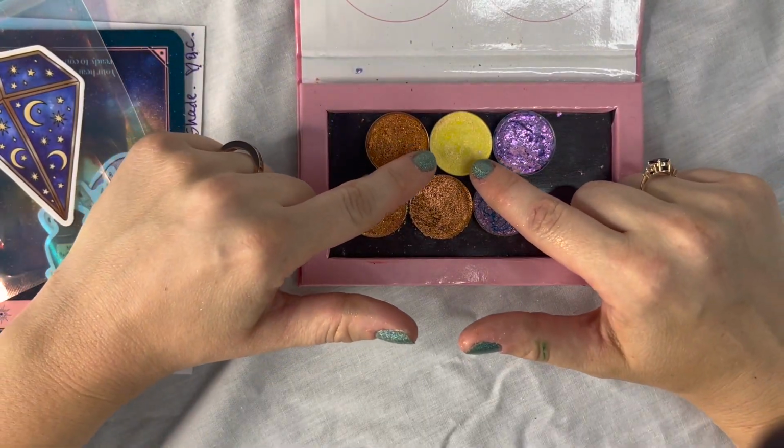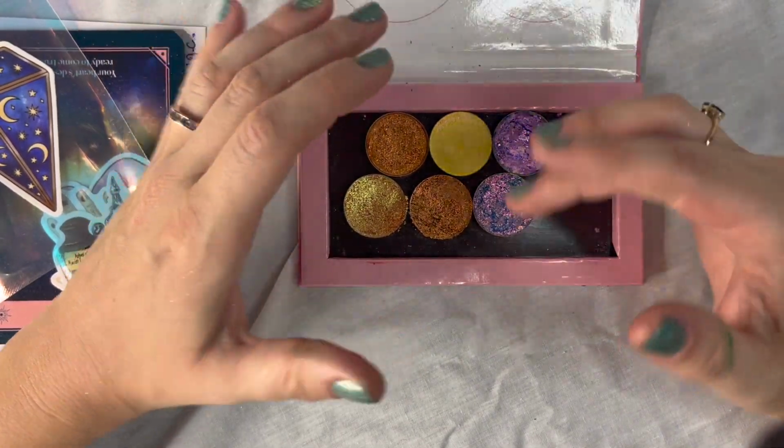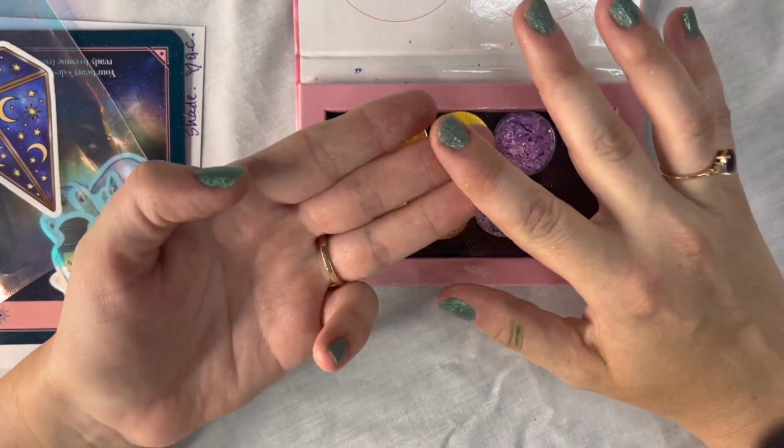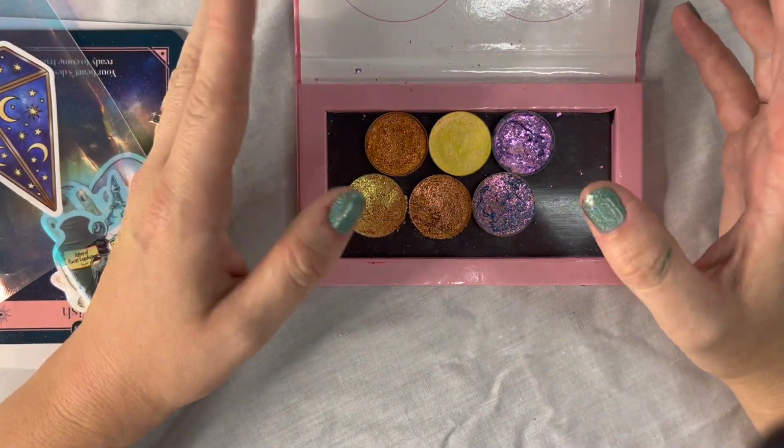Clara, I also really like. I didn't purchase this one, so if you take into account the money I paid for these two but got three, I'm really happy with the price per shadow once that breaks down.